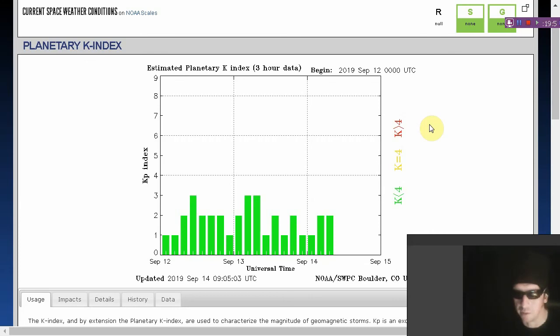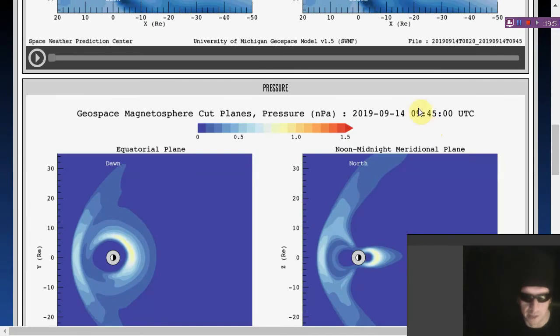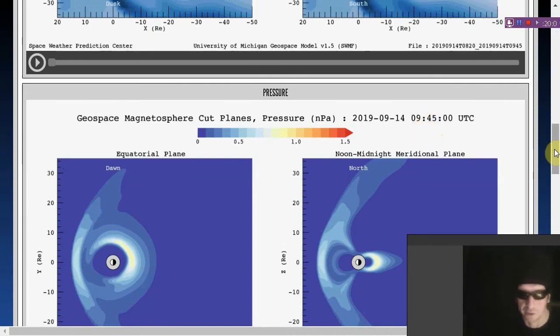KP is pegged at 2 for the last 6 hours, up from 1 due to that impact. And yes, it was a small coronal mass ejection, as forecasted.